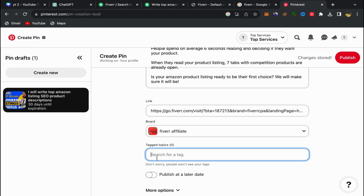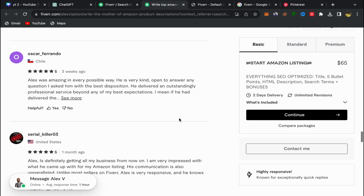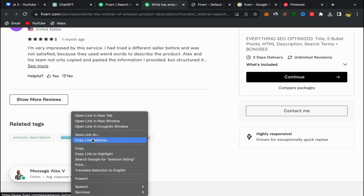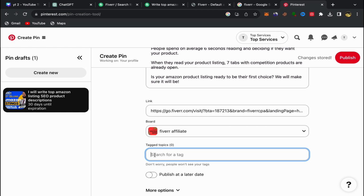Scroll down, you need to put tags here. Go back to this seller page and keep scrolling down. You can see over here related, okay, you see this related tag. So this is his tag. Copy those. Go to your Pinterest account and put those tags here like this. Okay, and keep adding more tags. I'm just showing you the method. So that's how we can put those tags here.